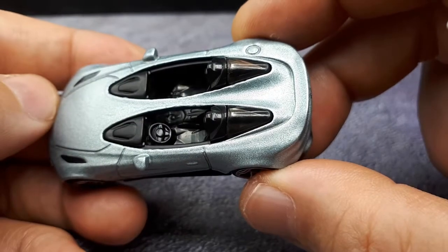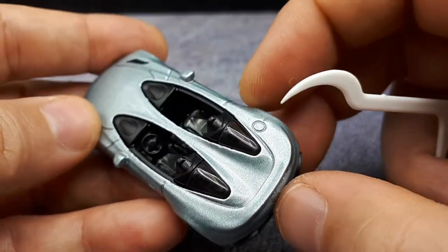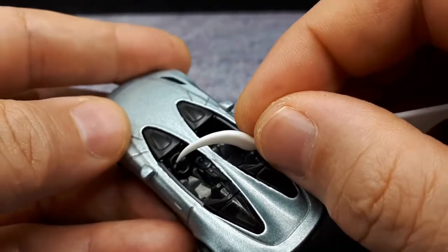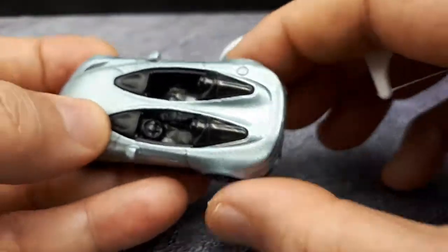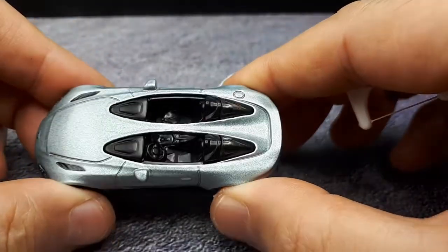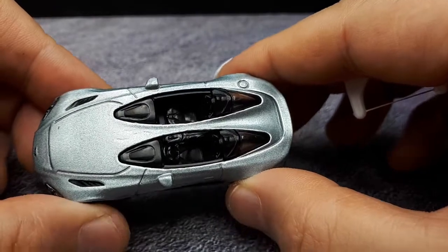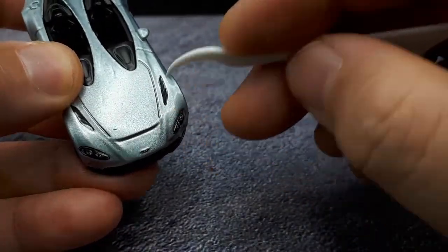So you got a steering wheel. It's actually one of the better steering wheels from this brand. It's not just a pizza pie plate. And then the seats have pretty good detail, I think, as well. Sorry if you can't really see much of it because it's black and so shiny, but it's actually a pretty nice interior.